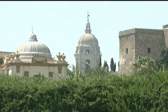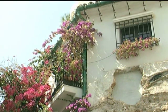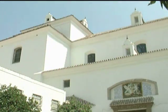For the lover of art, the city proudly calls Pablo Picasso one of its most famous sons. Although the Phoenicians and Romans made great strides in the region, it's the legacy left by the Moors that is among the most noticeable.